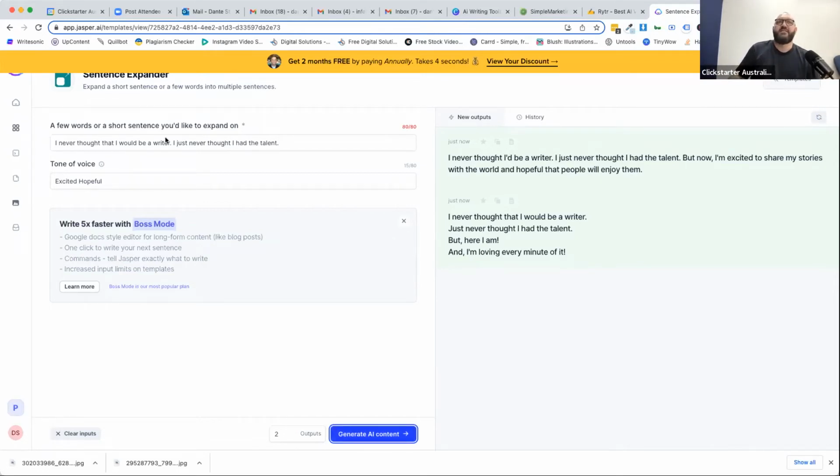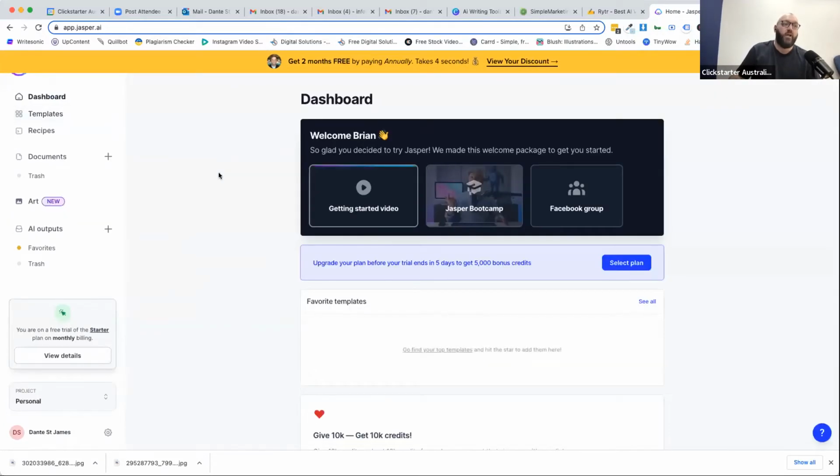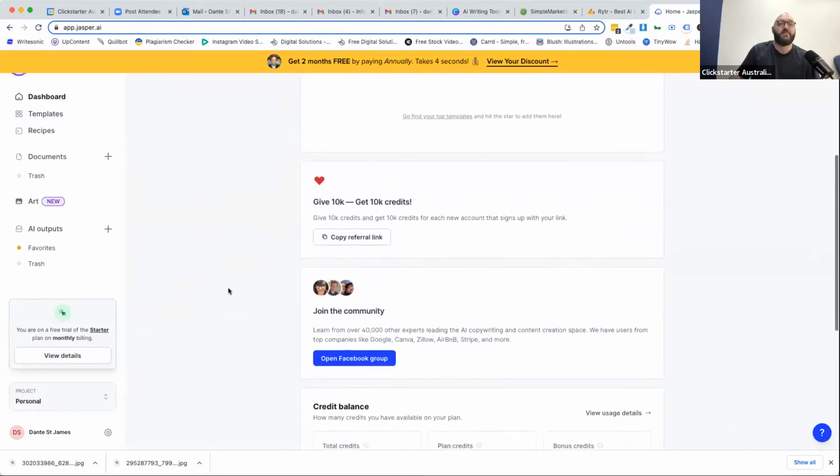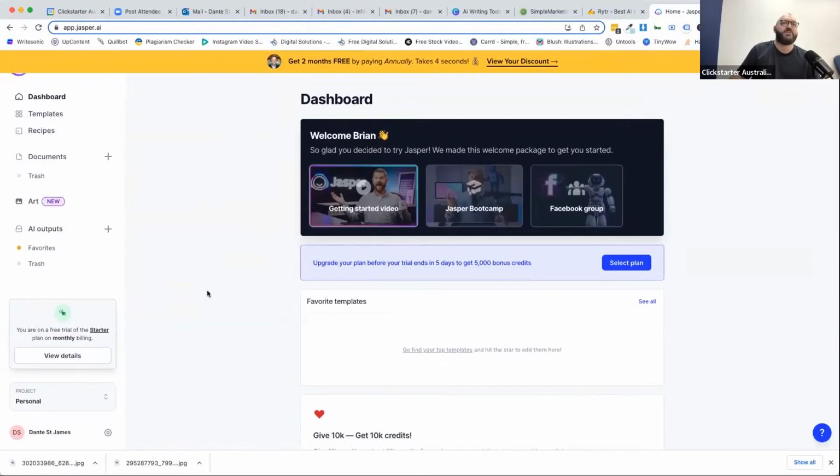So that's Jasper. Jasper, I think, is a great tool. It's certainly improved a lot. I hadn't used it a lot because it's so expensive. There's much cheaper things out there. I've got 9,000 credits or something, but it does run out in 5 days because then I have to start paying. So I'm not going to be doing that.